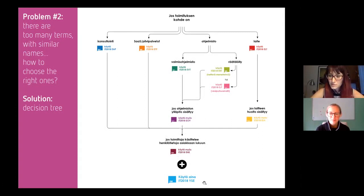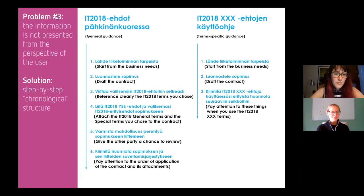And then you always have to use the general terms. So pick one of the special or more than one special. We're going to see later how we pick more than one special. If you're a personal data processor, also add these, and then always put the general ones. There were also problems that the information was not presented from the perspective of the user.